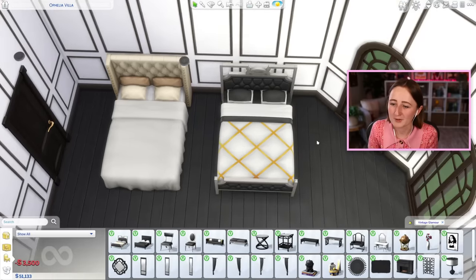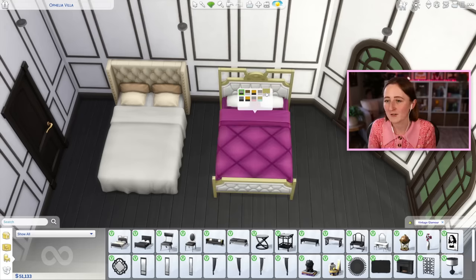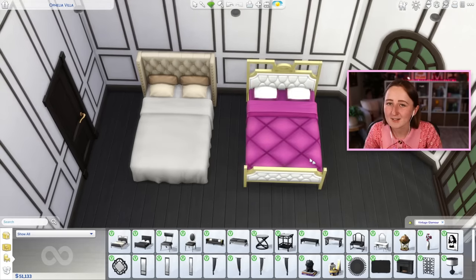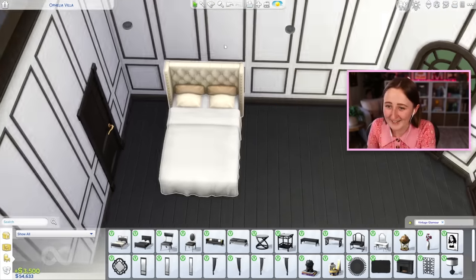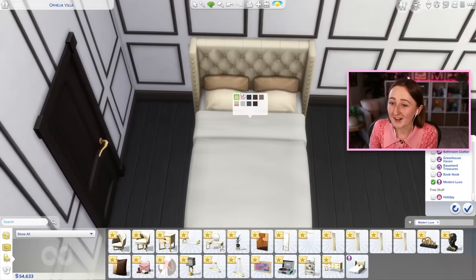Look, I don't want to be rude, okay? I don't want to be rude, but I never use this bed. I hate every single swatch on this vintage glamour bed. The difference in these is astounding. This one is ugly and this one is beautiful. That was mean. I'm sorry. I'm trying so hard not to be mean. Anyway, these are all the swatches.